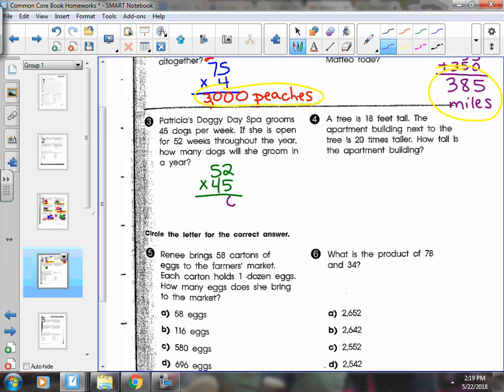5 times 2 is 10. 5 times 5 is 25. Plus 1 is 26. 4 times 2 is 8. And 4 times 5 is 20. 2,340 dogs.